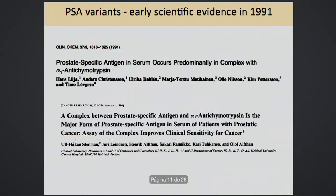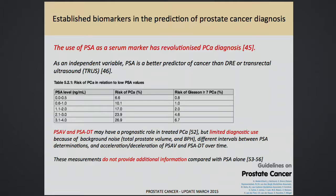What about following PSA over time? PSA velocity or PSA doubling time may have a prognostic role, but in patients after treatment, after prostatectomy or radiotherapy, not so much in the diagnostic setup. So they are not really recommended in the diagnostic setup of prostate cancer.